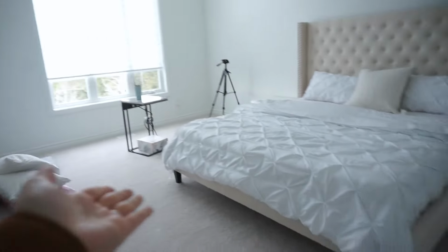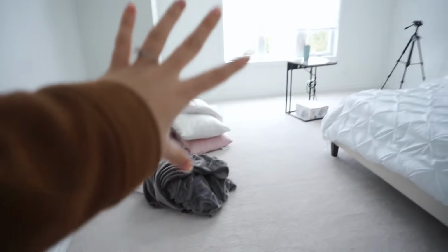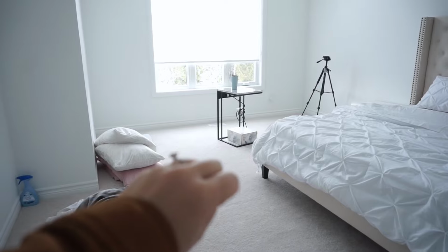So as you could see, there's not much in our room. We really just have our side tables. We're hoping to one day put a dresser here with a TV, but I'm just gonna go ahead and pick these little things up. Once I'm done that, I'm gonna go ahead and move on to my closet, which is seriously such a mess. I need to organize it completely, and the bathroom.